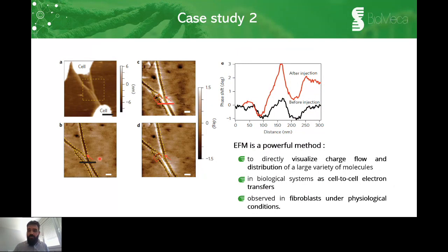Using this approach, the propagation of the injected charges can be observed as a sharp change in the color of the EFM phase shift, as you can see here. In this graph, in E, we observe an incredible increase of phase shift inside the pili, revealing the propagation of the electric message along the pili. So this method is very interesting because you can directly visualize the charge flow and the distribution of a variety of biomolecules in biological systems, such as cell-to-cell electron transfers as observed in fibroblasts under physiological conditions.